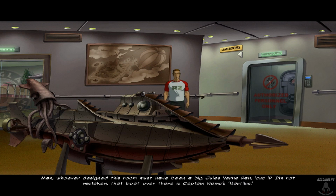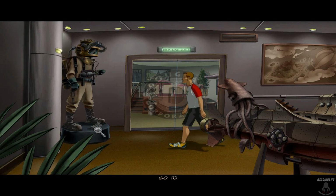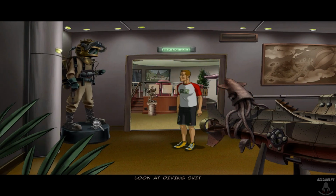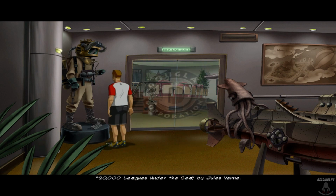Man, whoever designed this room must have been a big Jules Verne fan, because if I'm not mistaken, that boat over there is Captain Nemo's Nautilus. According to the sign up there, it's the Neptune Suite. "2,000 Leagues Under the Sea" by Jules Verne.